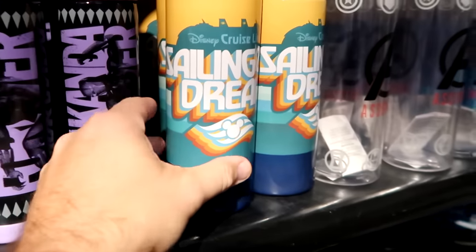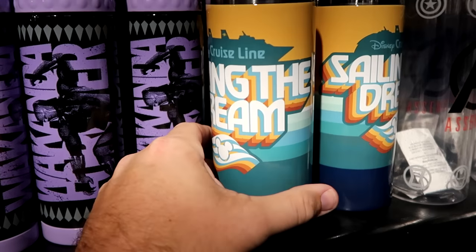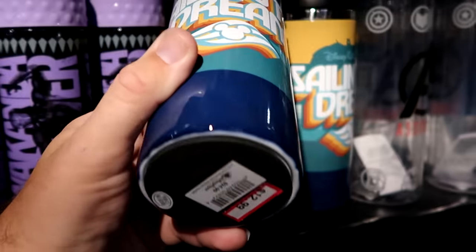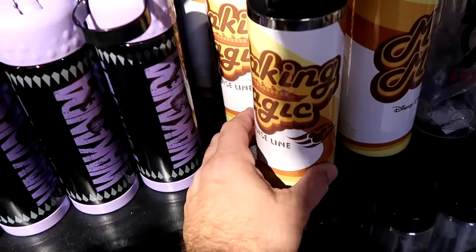They definitely have lots of happenings though for Disney Cruise Line. How about this one? It says Disney Cruise Line Sailing the Dream. And then you have the cruise logo with Mickey. And I like the retro stripe patterns. It has a nice little plastic lid. $12.99 from $25. Right underneath there, they have Make and Magic with Disney Cruise Line.